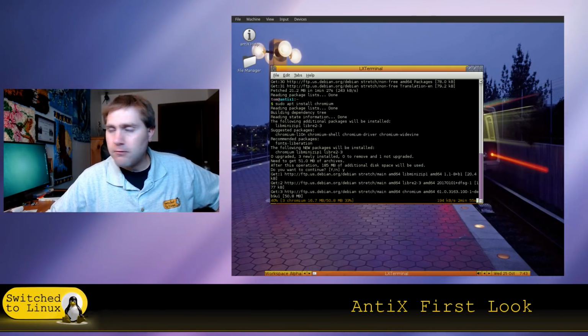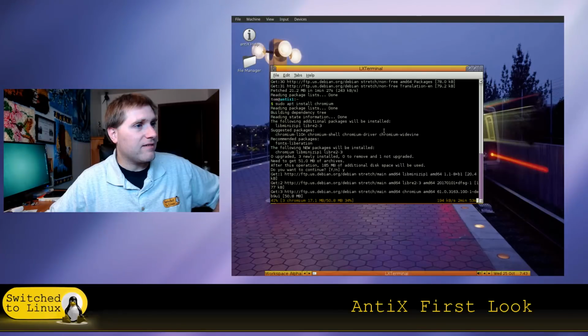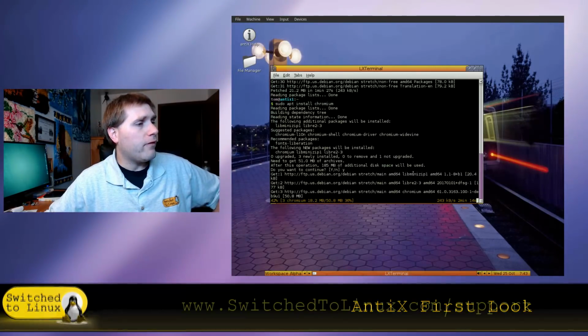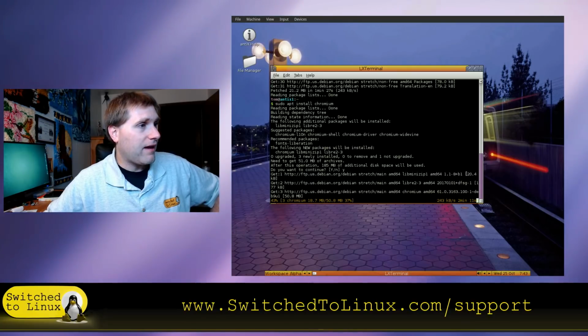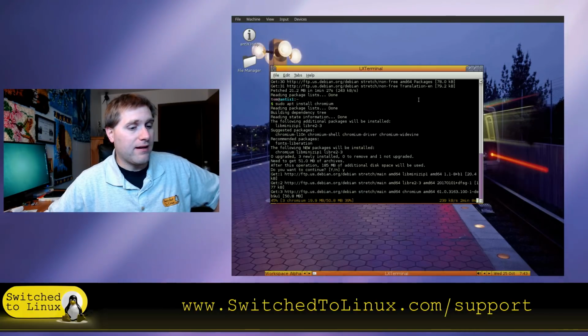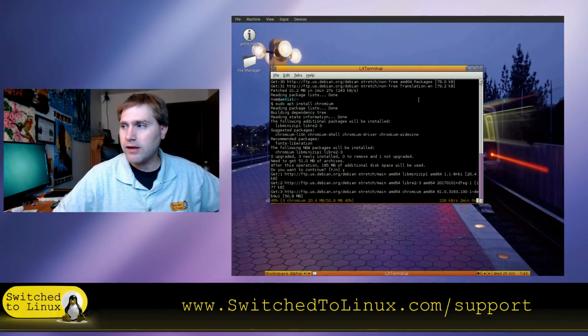All right. Well, anyway, that is AntiX. Very nice distro. I like it. I can say if you're up for a fun challenge of using a Linux distro that is super lightweight, this is certainly a good one for you.